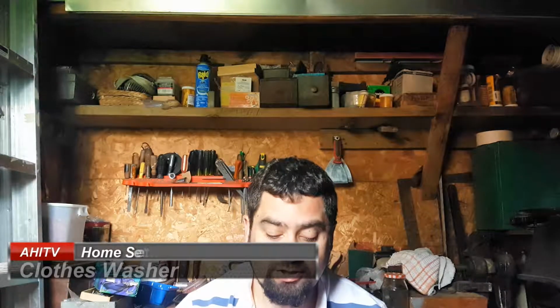Your clothes washing machine. If you've got those rubber hoses, I recommend upgrading to the braided hoses. They're a little bit more expensive, but they're less likely to rupture on you in the middle of the night.